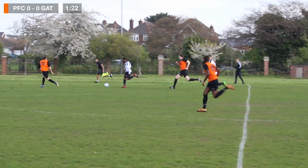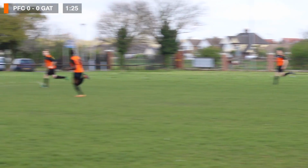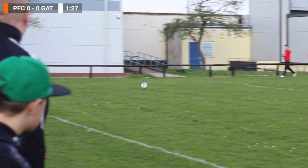Alright, so first action of the game is with number 8 on that far side, who sticks a ball in towards number 20. He can't get his foot on it, and that goes out for a throw.